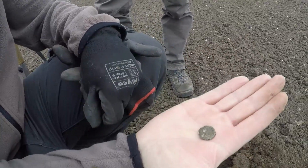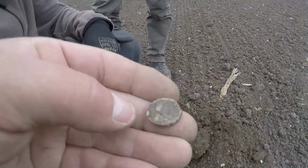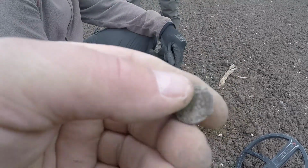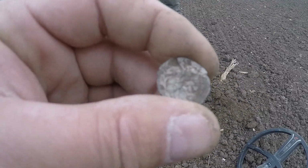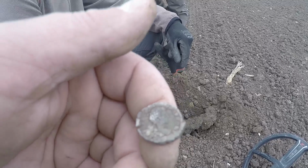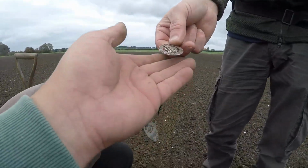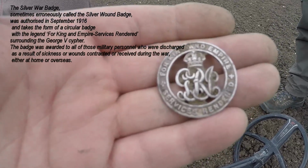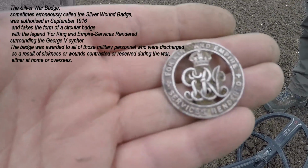Gordon on the side. There's a bit of detail on the back, but it needs to be cleaned a little bit. Yeah, he'll clean up lovely. Well done, Dad. Want some pines as well while you're at it? Right, Brian's had a nice find here.